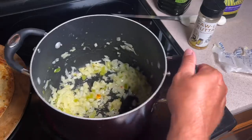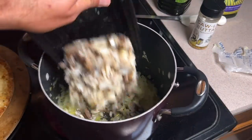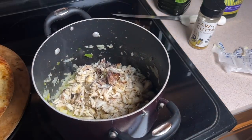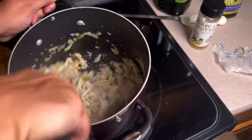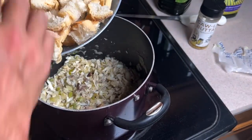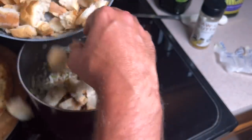All right, now that the onions and bell pepper and celery are cooked down, I'm gonna go ahead and add my crab meat. That's, gosh, I don't know, 2.5 pounds, a little bit of crab meat. Mix that up. Now I'm gonna start adding French bread pieces. All I did was toast that French bread, cut it up into chunks, and I'm gonna start adding it.